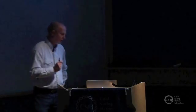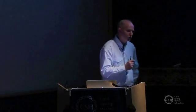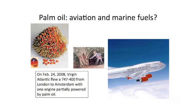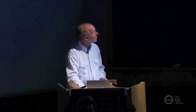But oil palm is actually, right now, the most efficient producer of bioenergy on the planet. For every unit of energy you put in, you get something like 9 units out. And furthermore, it comes out as biodiesel, which is an extremely efficient fuel that you can easily convert into jet fuel and so on. And in fact, Richard Branson flew one of his planes on palm oil to demonstrate this about 5 years ago. And there's been a lot of interest in palm oil as a potential biofuel because of this.